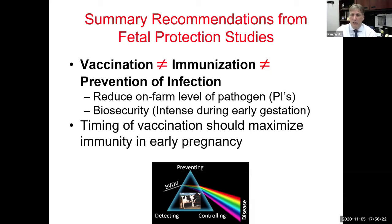The other thing this showed, again, if you go back to the original data set there, it shows that even using modified live at pregnancy check certainly reduces the risk of fetal infection in our model substantially. There was a statistically significant difference, a significant reduction in abortion and PI rates in those that even received modified live at pregnancy check. So if it's working for you, you don't need to change. If using an all modified live program is working for you, you don't need to change.